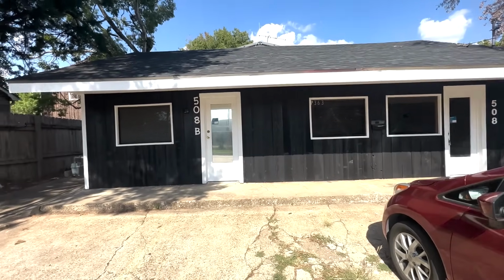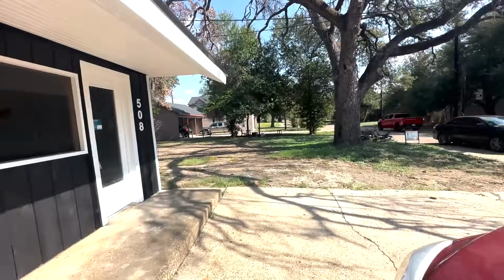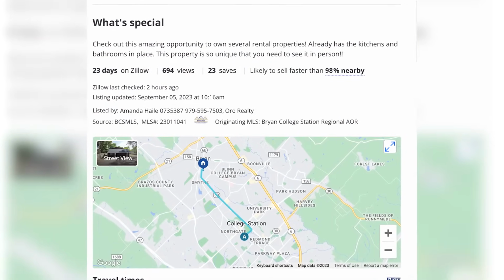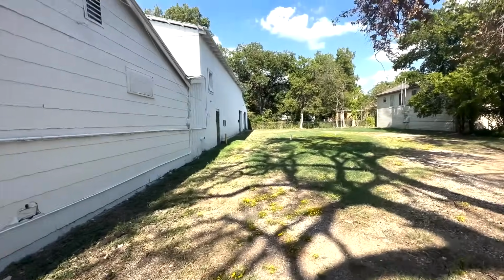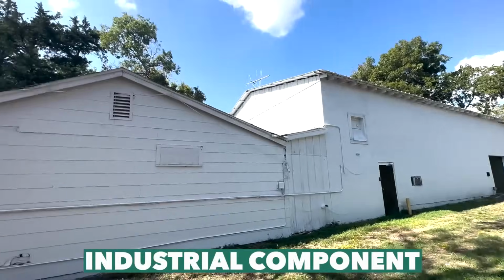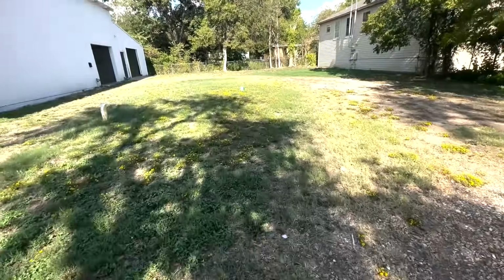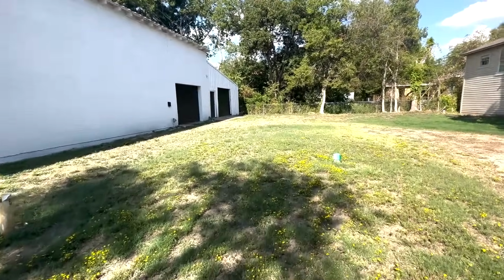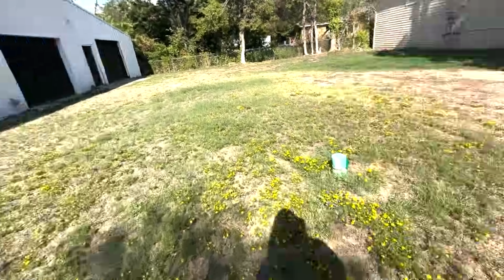So this is the front. It doesn't look like much, but it definitely looks like there used to be a business here. And it's right off of downtown Bryan, which is where I would love to have my next property. Now, as you can see back here, there's some sort of industrial component. I don't know what this is. Is this the living space and this is something else? Is all of this just open use? If I did want to put the wagon back here, it might stop me from being able to use that.